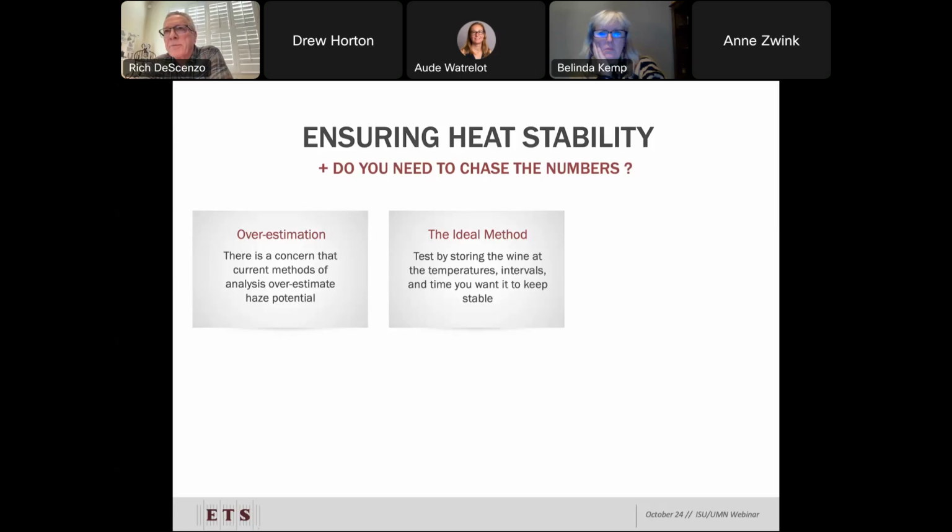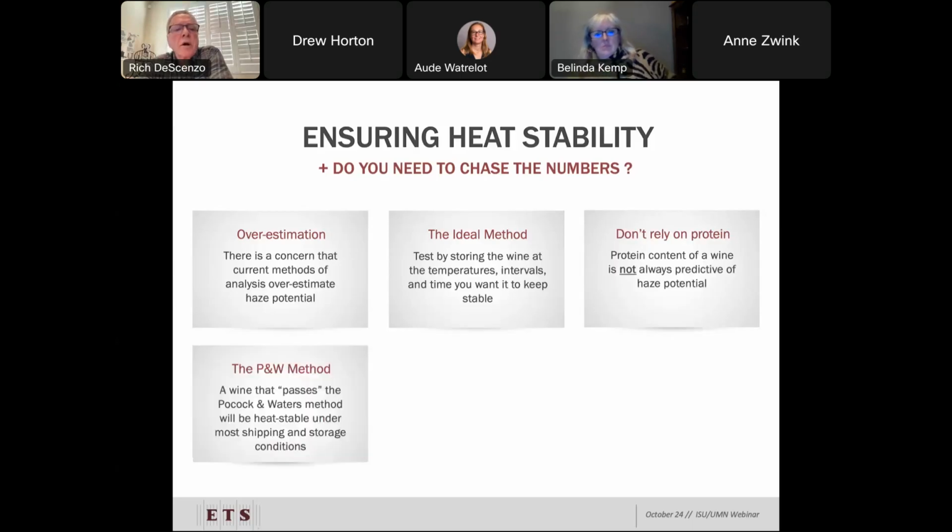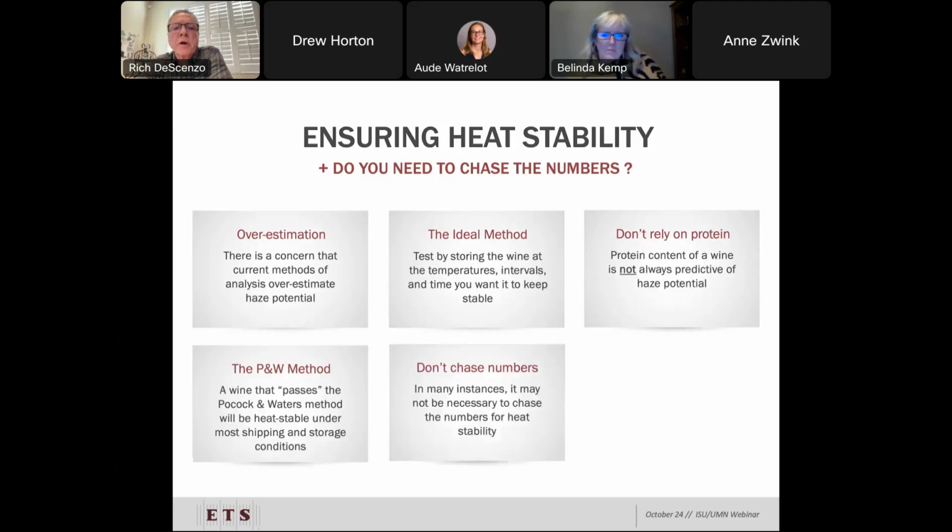But nobody has time to hold their wine for 6 months at 40 degrees or something to see. So we want a fast method. So we're looking at generally heat stability. As I said before, protein content is not always predictive, usually, but not always. A wine that passes the Pocock and Waters method will be heat stable under most shipping and storage conditions.